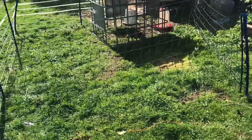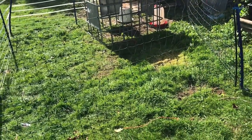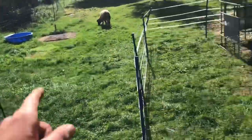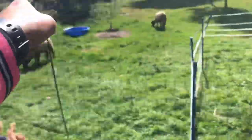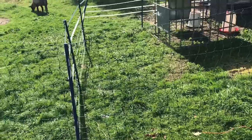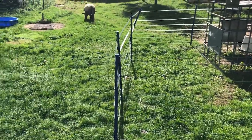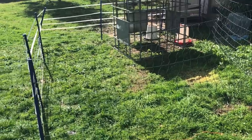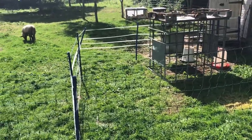Okay. That's going to be the meat chicks' new home for about maybe 3 to 5 days. And then they'll have that half, because all we'll do is bring that section there. And we'll do them big pens like that for the last few weeks because they're clearing the grass quicker than I can do it.